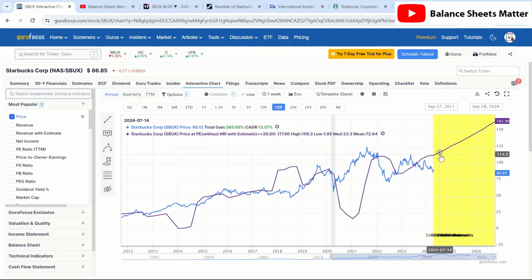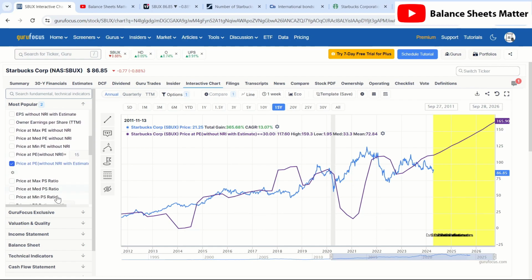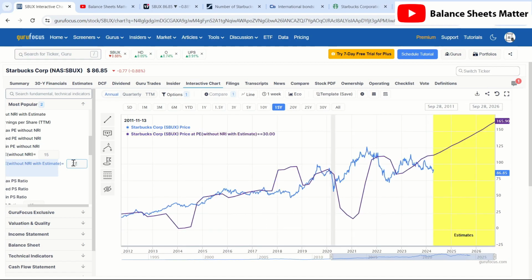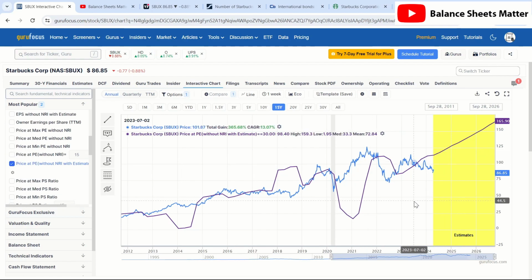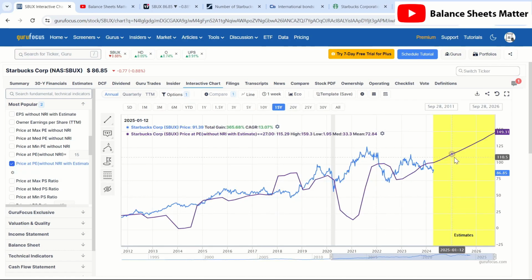So if they were to return to a 30 PE ratio, this would be the expected trend in the future. But just because of the weaker balance sheet compared to the past, I would at least lower that by 10%, maybe give them a 27, which seems more reasonable. Not saying they can't get to a 30, but a 27, maybe even a little bit lower, would be a more realistic number after factoring in the balance sheet. And you can see that lowers it a little bit, and it does change the story. So it still looks like it could be a good value. I'm just saying it could drop a little bit more.